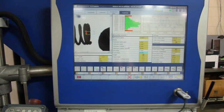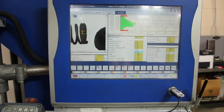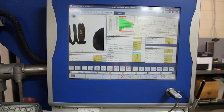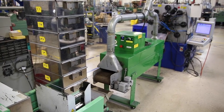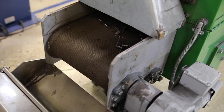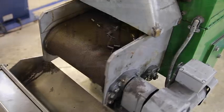This coiler uses a high precision camera to sort free length tolerances as tight as 2 thousandths of an inch. Almost every spring is subjected to a stress relief bake after coiling in order to maximize performance and fatigue life.